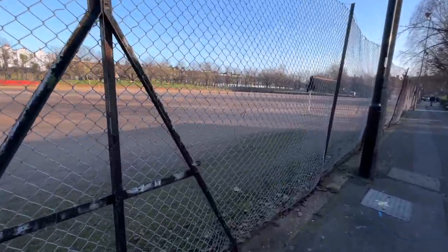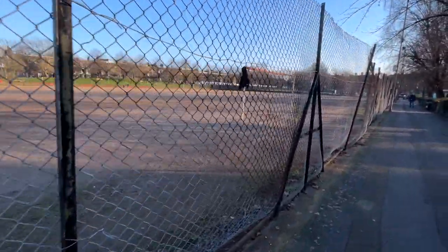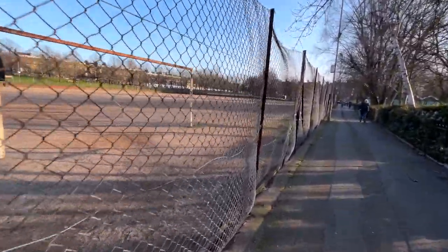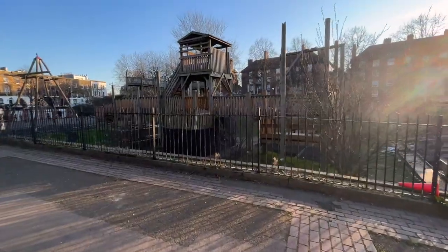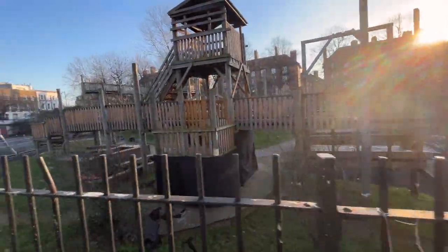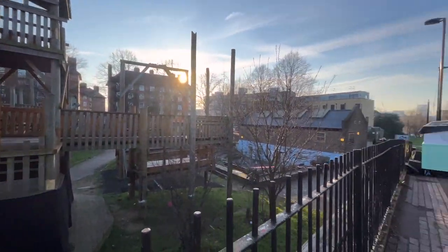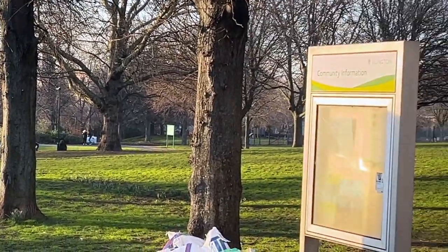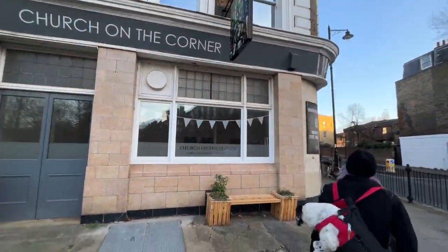And it's a cinder football pitch. And we used to play football here every week. Cinder football pitch is famous for, you fall over, you cut your legs to pieces. It's like gritty sand that really hurts. Hated it. It's a favorite for school. The best thing about this park is this huge adventure playground. There's lots of kids, so I can't really film much of it, but this is huge. It goes right round. It goes all the way up there. Church on the corner used to be a pub.